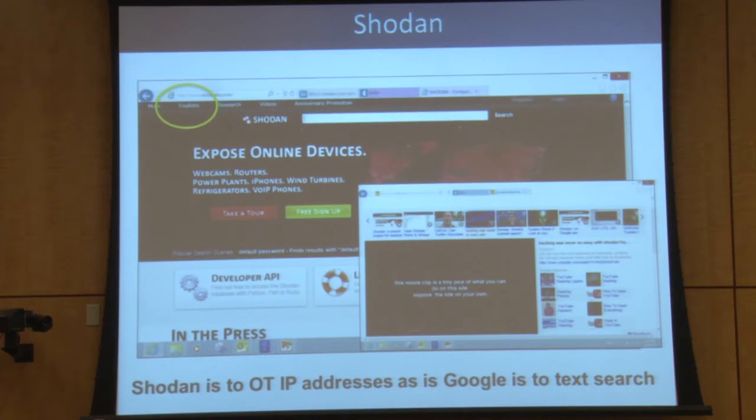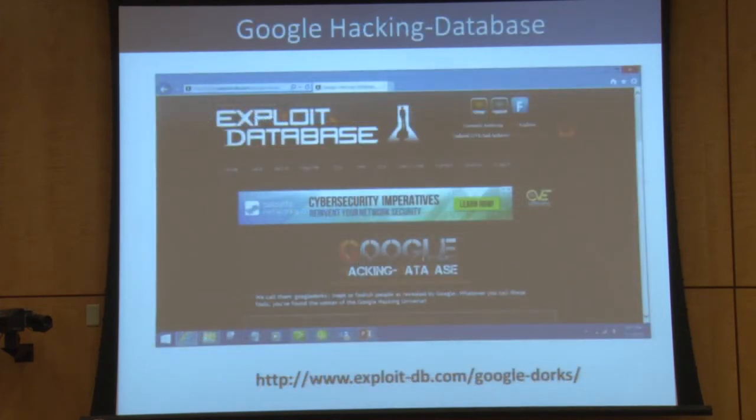Okay, Lewis had mentioned Shodan. So, a very, very powerful tool. It is to find IP devices, anything that's online, as you can see, webcams, routers, power plants, iPhones. If it is an IP connected device, it will find it, and then it will display a tremendous amount of information. It is real time. Unlike Google and Bing that use spiders to go out and search, Shodan is real time, so it's constantly changing. But once you've found your target of interest, then you've got it.